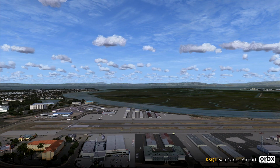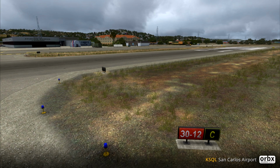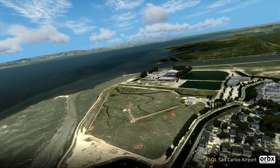Over in the world of Orbex, San Carlos is now available, and that has the ICAO code of Kilo Sierra Quebec Lima, or K-Sequel. It's a busy airport near San Francisco, and the airport is actually very close to Oracle's headquarters in the Silicon Valley, which may be where the sequel designation comes from. As always with Orbex scenery, it features extremely high-resolution modeling and includes all surrounding points of interest, including Oracle's building. It does, however, require an install of FTX Northern California.